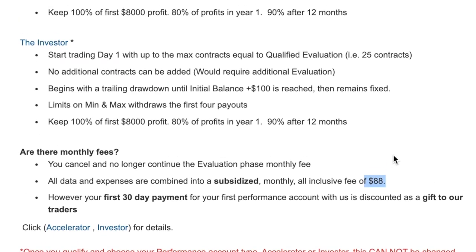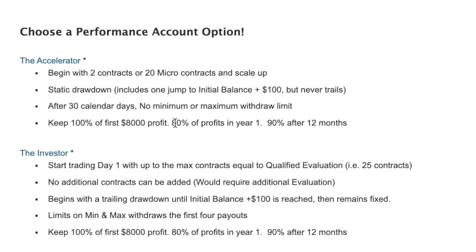Just to quickly summarize, you do get your $77 back, you get your first month of data free, and then you're paying $88 a month. I think that's all fairly fair. For a funded account, I think that's all right. So let's get into these.